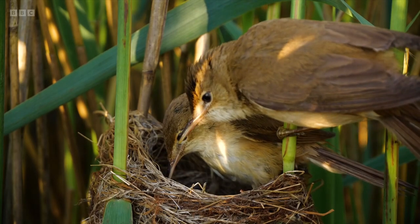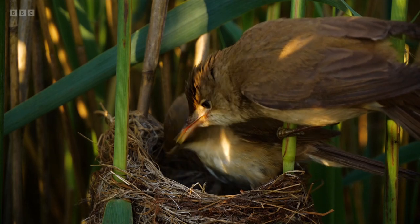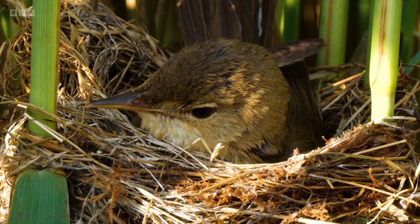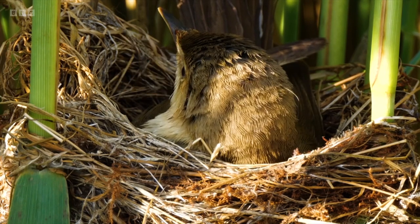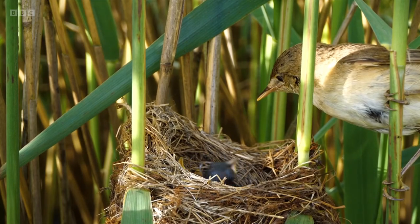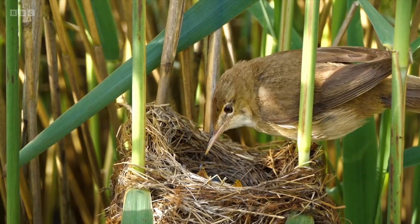Absolutely sensational nest. They can be parasitised by cuckoos, but there aren't that many reed warblers here, so we don't suspect that the cuckoos will be coming to them. The cup's very deep, as you can see here. The adults, whilst they're brooding, sink right down into it, and they're bringing in a wide range of invertebrate prey, not just insects, but plenty of spiders as well.